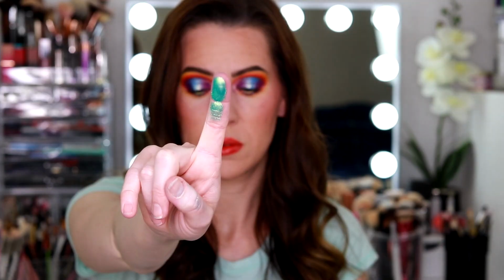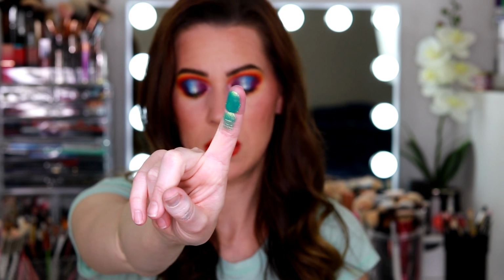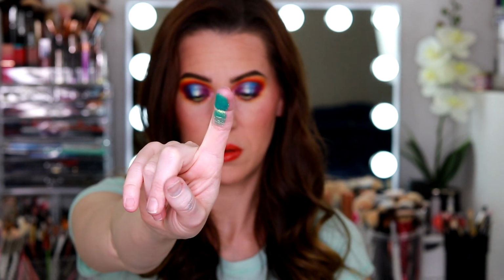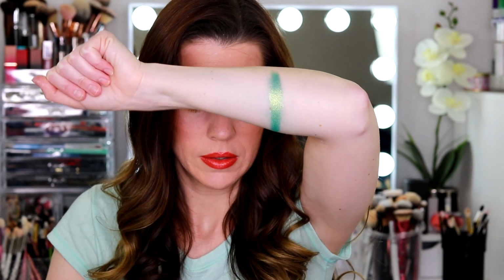So again, this one is Heirloom, and it's a beautiful mint kind of green, and it's shifty. That's what that looks like. It's pretty, don't get me wrong, really pretty. I like it, but I also feel like I have similar shadows in my collection.